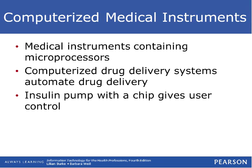Computerized medical instruments, for instance, are medical instruments containing microprocessors, computers in their own right. There are computerized drug delivery systems, which automate drug delivery, both in delivery of pills, if you will, medications to patients, as well as in IV drips. And that includes the insulin pumps with a chip that gives the user some control.